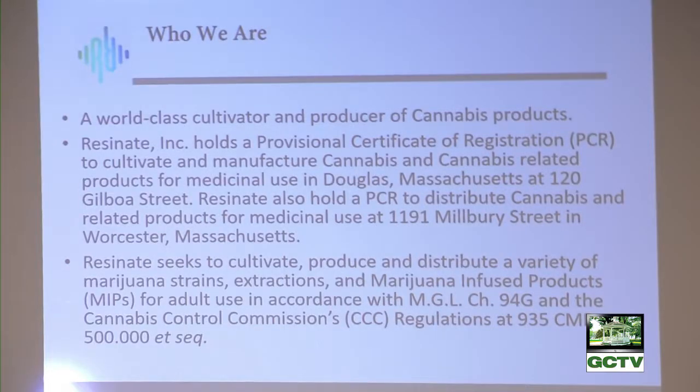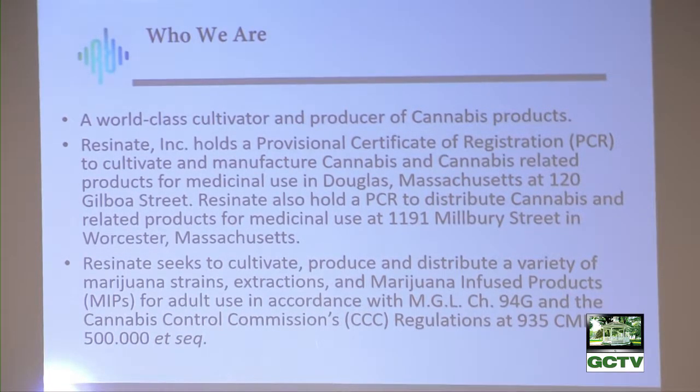Okay, so who we are. We are a vertically integrated cannabis company. We built a world-class operation out of Douglas, Massachusetts. Currently we have a 50,000 square foot cultivation site that includes a lab, a kitchen, and a retail site in Worcester that is going to be co-located, meaning we will sell for medicinal as well as adult use, and products that we are creating here in Douglas, all local. We also have an additional adult use store in Northampton that we're currently building out. So the Grafton location is our third and final adult use store.